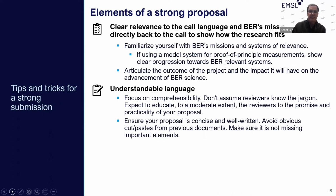And then finally, at the end of your description, articulate the outcome of the project and the impact it will have on the advancement of BER. And again, as I alluded to earlier, do not overstate what this impact will be.